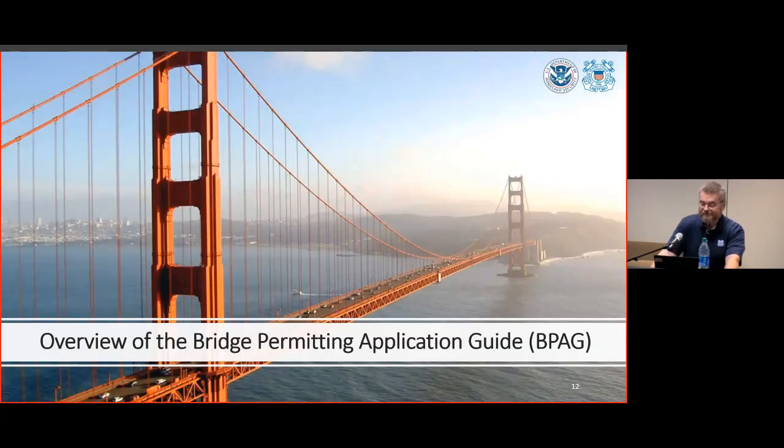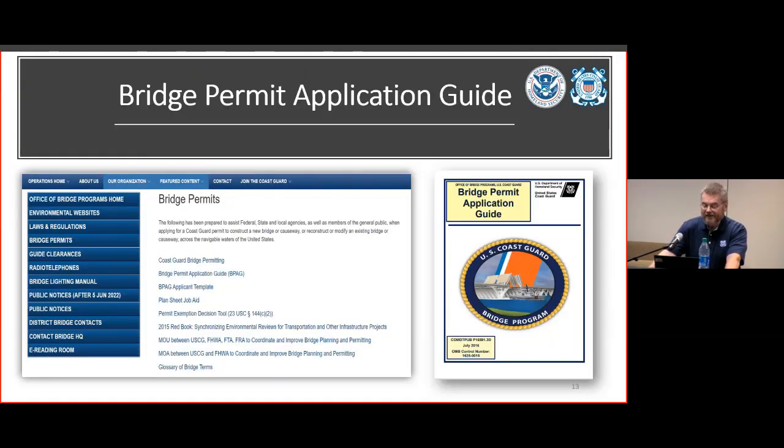All right, so let's talk some about the document that I've been ramming down your throats, not too subtly, for a while now, the Bridge Permit Application Guide, or as we affectionately refer to it, the BPAG. People who are much smarter than myself have had a hand in creating the BPAG, which was designed from the ground up as a tool you can reference that walks you through the bridge permit application process. We have that guide in addition to a Word-based bridge permit application template on our public-facing website.